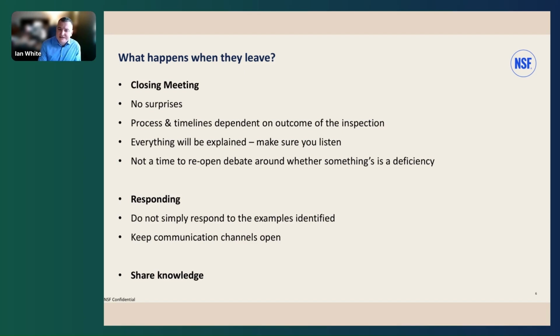So the response itself, depending on the outcome of the inspection, i.e. the breakdown of deficiencies, there's a staggered response time for the site to respond with its action plan. For a Type 1 letter, sites are required to respond within 4 weeks. For a Type 2, where the inspector has identified concerns but has not hit the threshold for escalation, it's typically 4 weeks but can be reduced.